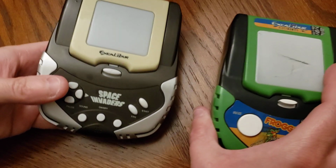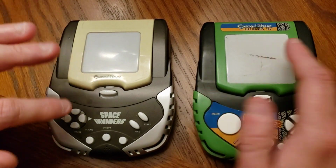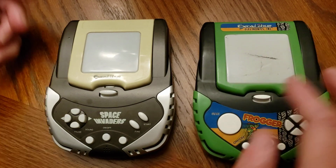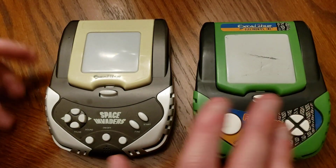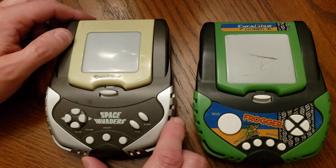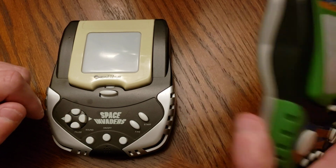Hello folks, back again for another video today, and this time we're going to take a look at these two handheld devices from a company called Excalibur. This one seems to be missing the top label. Anyway, these are little portable handheld devices that came out about 2005 it looks like, according to the back here.